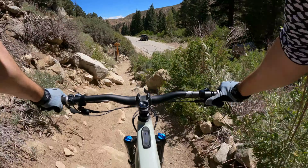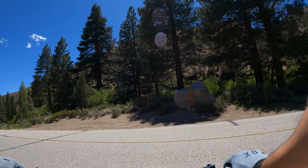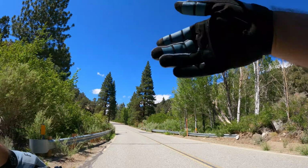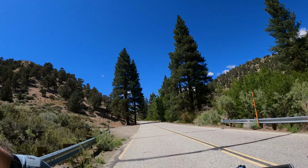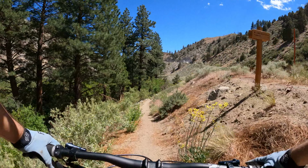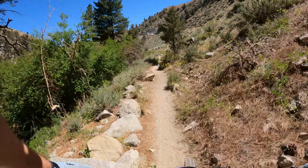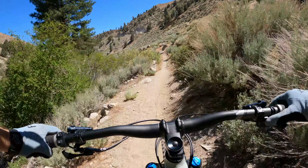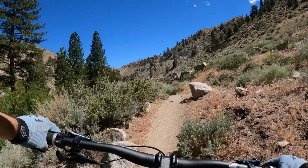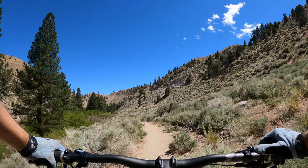There's 3 road crossings that you have to complete. And this is the first one coming down. So make a U-turn. Cross this section, and then on the left hand side, the beautiful thing about this trail, it's well maintained. There's signage everywhere. Very clean trail. Just have to remember that it's one way up, one way down, so there's a lot of hikers and other bikers that enjoy this trail too, so you'll run into other people.